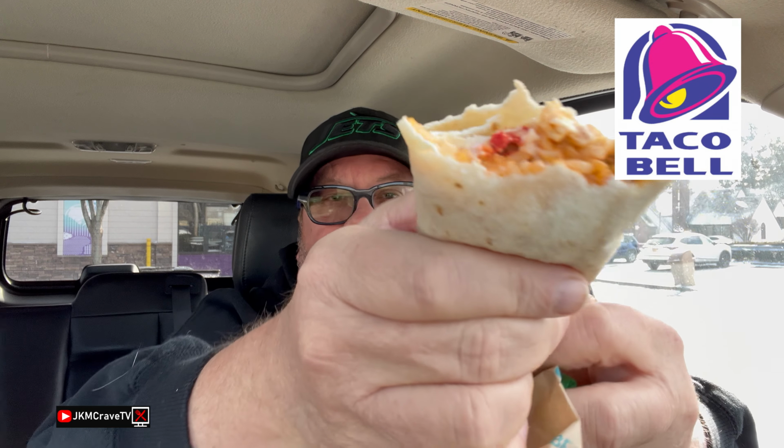Come on, focus. There it is. This is good. It's cheesy. It's ooey gooey. It's crunchy. I am giving this an 8.5. Like I said, guys, typical Taco Bell flavors. Nothing special, just a special price.